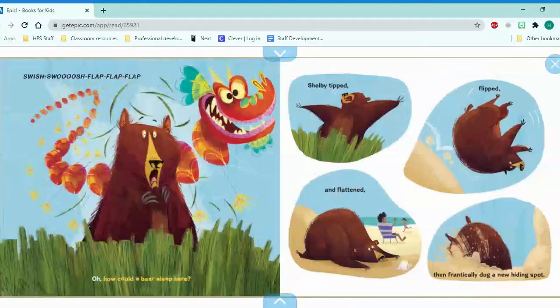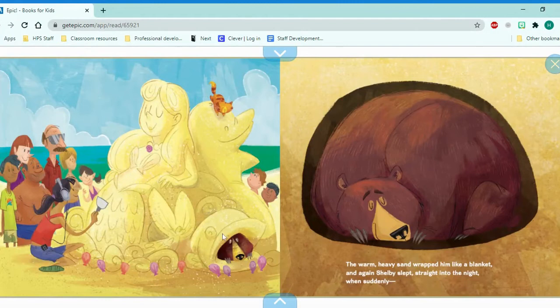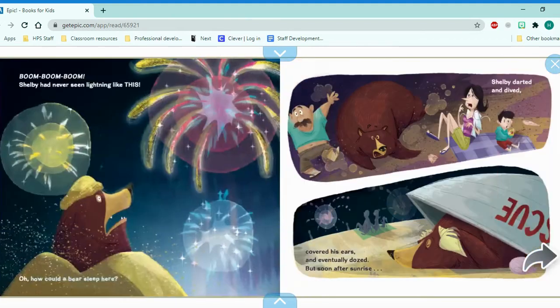Shelby tipped, flipped, and flattened, then frantically dug a new hiding spot. The warm, heavy sand wrapped him like a blanket because they were making a sand sculpture on top of him. And again, Shelby slept straight into the night when suddenly, boom, boom, boom! Shelby had never seen lightning like this. Oh, how could a bear sleep here?